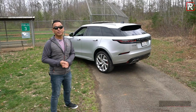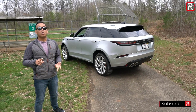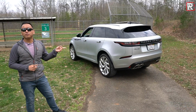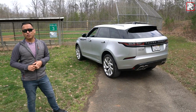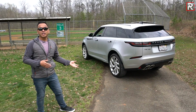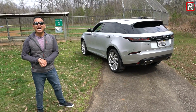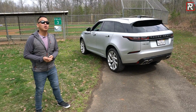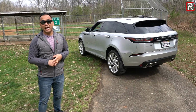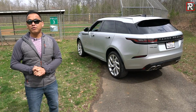Now, of course, compared to the competition, this also makes the Velar about $10,000 less expensive than a Q8 or a BMW X6, but that does come with an asterisk because the base engine in the Velar is a 2-liter turbocharged 4-cylinder, which I imagine most people will probably pass. When you go for the supercharged V6, that's going to cost you roughly $10,000 more. This V8 version here starts at $90,000, but it does compete with cars like the BMW X6M, the Mercedes-Benz GLE 63S, the AMG model, and of course the upcoming Audi RS Q8 because it has 550 horsepower.